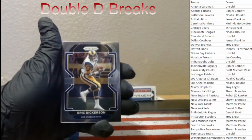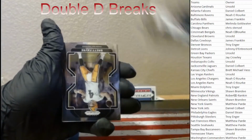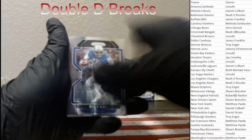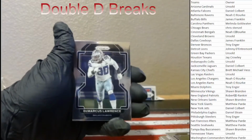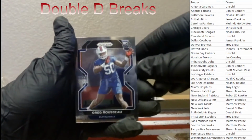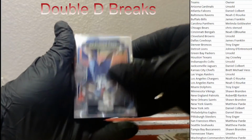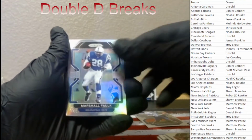Miles Jack, Eric Dickerson, Rashawn Evans, John Taylor, Michael Pittman Jr., old Brett Favre, Billy Sims, Logan Thomas, Rashawn Gary, J.K. Dobbins, Dila, Hardy Nickerson. For the Bills, it's going to be Greg Rousseau for our base. Then we got a silver for the Colts, not a rookie. It's going to be Marshall Faulk going old school. Old nice silver Marshall Faulk, nice looking card.